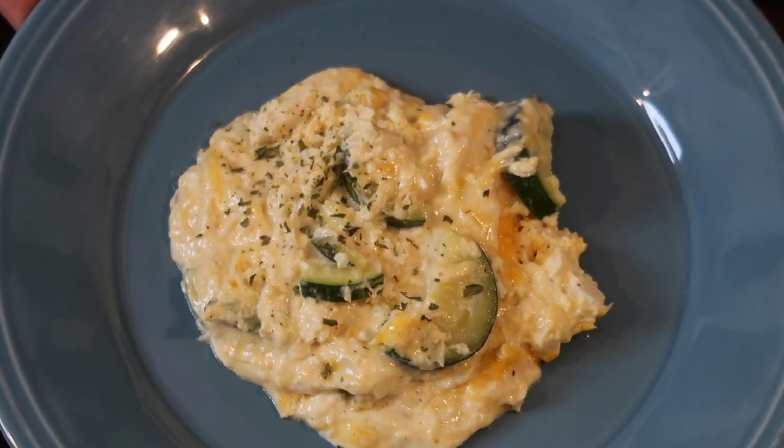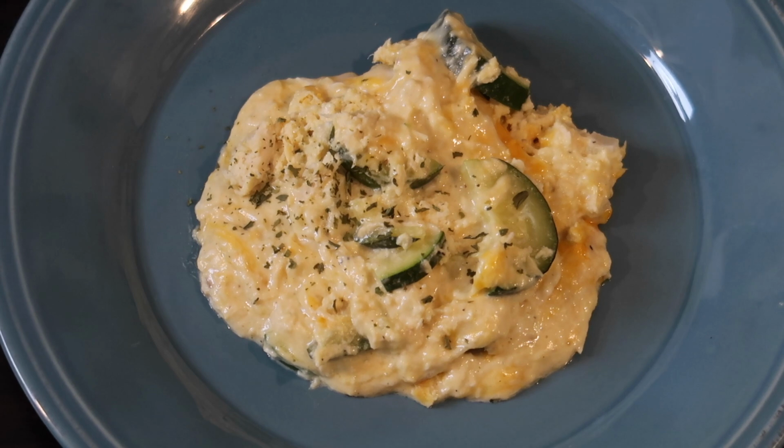The zucchini held its texture really well, even storing in the refrigerator and reheating for keto lunches all week. I highly recommend making this very simple recipe with few ingredients, quick to throw together.